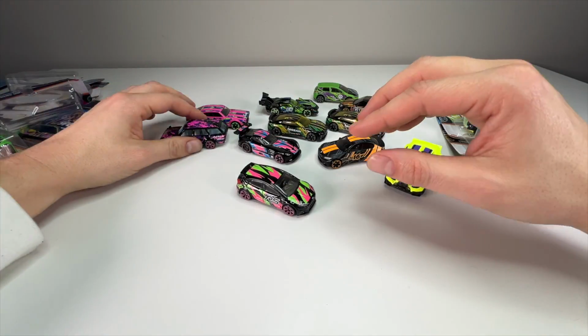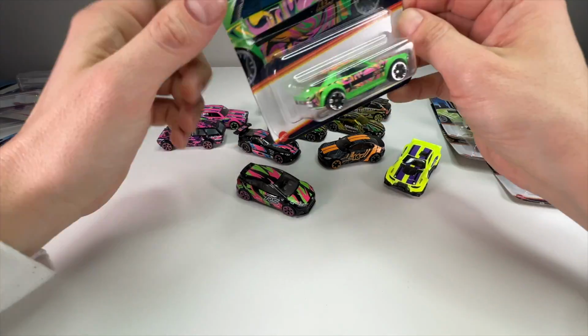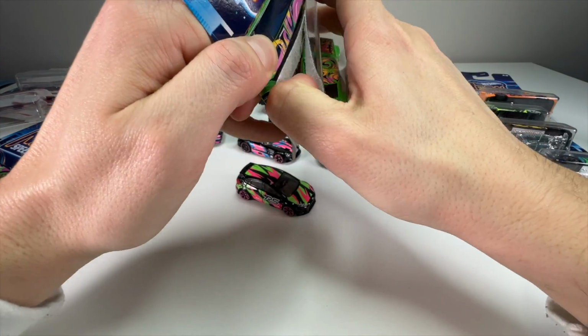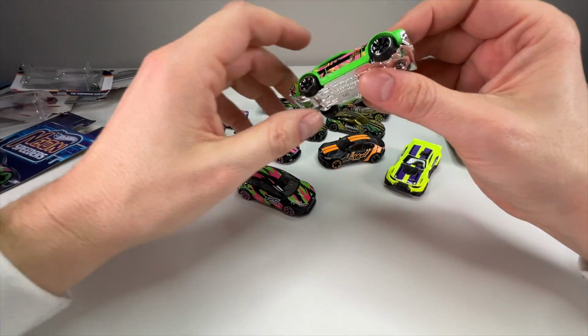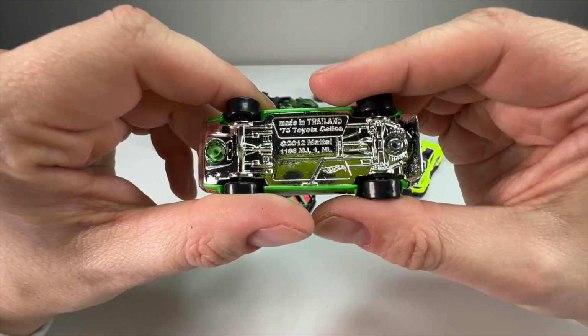I know they do make a track set of these, but I haven't bought it. I don't know anyone locally who actually owns it. So I might have to buy it and do a video on it at some point if these keep coming out. But all right, the 70 Celica.